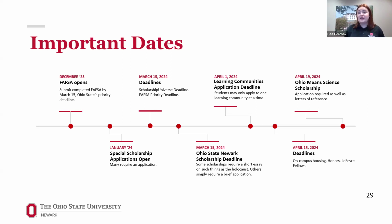Learning community application deadline. Learning communities are a great resource for students to get involved in. These are cohorts of students that all share common interest or thread. Typically, they take one class in the autumn together, one class in the spring semester together. And students really develop the social learning skills that they need to do well in college, as well as have one-on-one opportunities with their professors. I always encourage students to apply for learning communities, and the deadline for the application to learning communities is on April 1st.